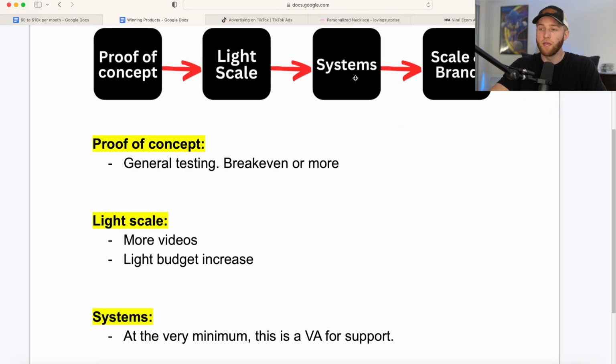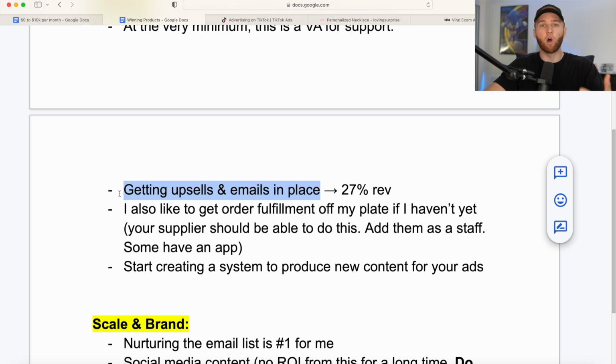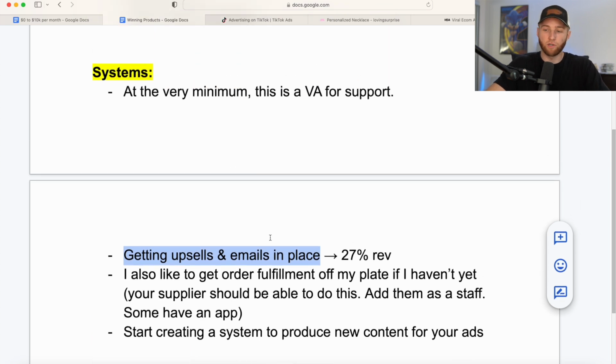This third point, the systems down here, I'm putting in emails, upsells, all of that adds a lot of additional revenue. So just for an example, if you're breaking even, I would gladly scale it aggressively because just from email marketing and text message, which is called SMS, doing just that adds 27% to my top line revenue. So when you see me do 3 million in sales, about 25 to 30% of that is just from email and text.